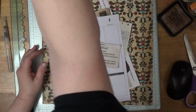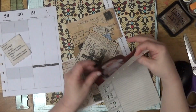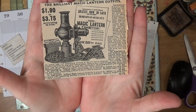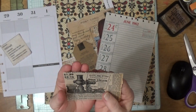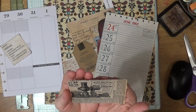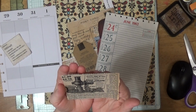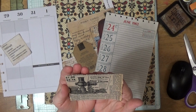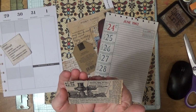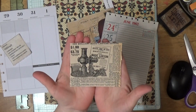I came up with, that's going to hurt me. Oh well, okay. I came up with this contraption out of my little reprinted Sears catalog. It says it's a magic lantern. This is the magic lantern exhibition. I've been having trouble saying words. I always do, but it's been bad lately. The brilliant magic lantern outfits. This would only cost you, I can't read the, $1.90 up to $3.75, I think, depending on how many pictures you got with it.